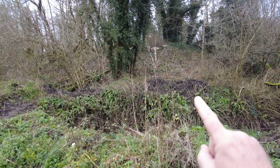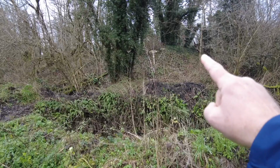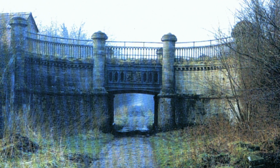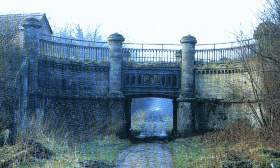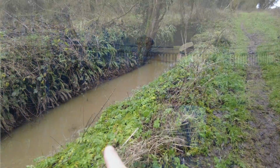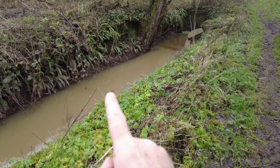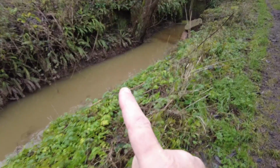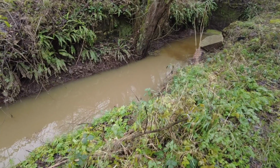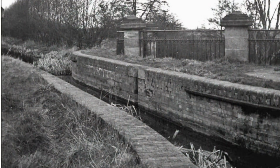Luckily, we are left with a good collection of old photos of what this aqueduct used to look like. The Newport Branch Canal sat on top of the embankment up there and crossed this brook and continued onto the embankment over there. If we look down into the water level of the brook, you can see along the far wall there are some remains of the edge of the aqueduct, the dressed stone blocks which are really out of keeping for the middle of nowhere. Let's go a bit closer and see if we can see those.